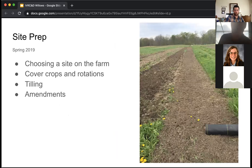So the site prep, how we chose where to grow the willows, it wasn't a super complicated process. Derek was really interested in the willows, thinking about how they might function within our annual vegetable crop fields as a windbreak in some areas that are not close to any windbreaks. So he had interest in that, and we picked one of our fields that we thought would be a good site and tilled it up.